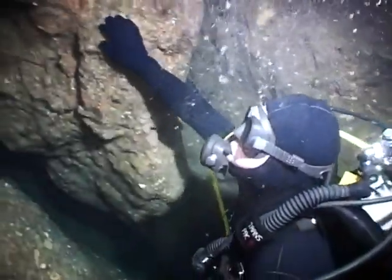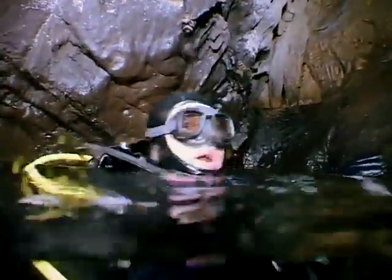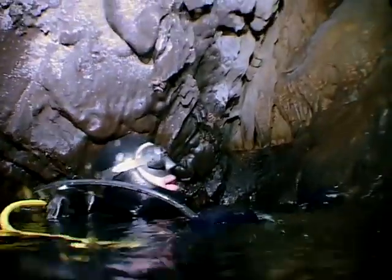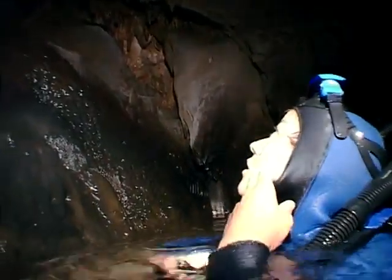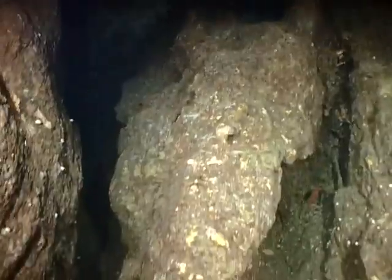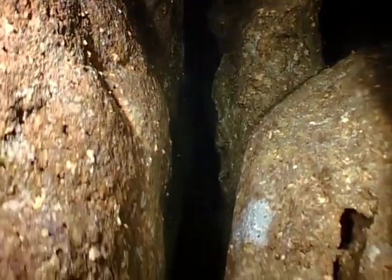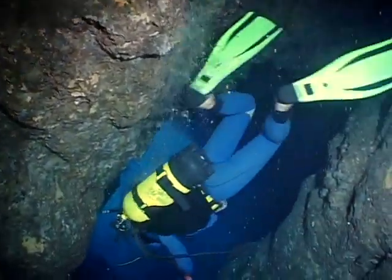By following a narrow submerged canal in a cave, we reach an air-filled room. The incoming tide presses the air through narrow openings on the dome-shaped vault of the ceiling. This is how these frightening noises are produced.